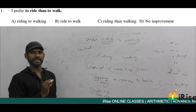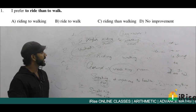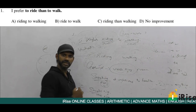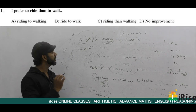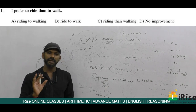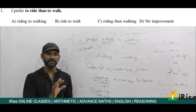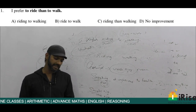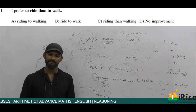We're getting the answer to the question what as a noun. Riding is an ing word. Any ing word acting as a noun is called a gerund. So riding is a gerund here. Walking is also a gerund here. The answer must be option A, because of a simple rule, right? After prefer, we need to have nouns. Because of a simple rule, B, C and D are eliminated. The answer must be option A.